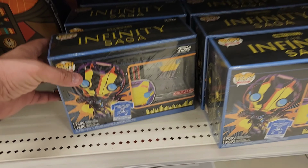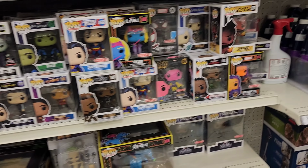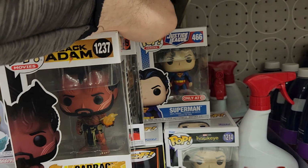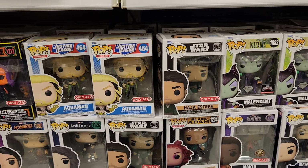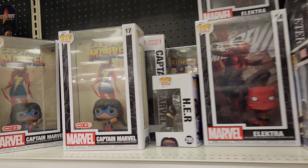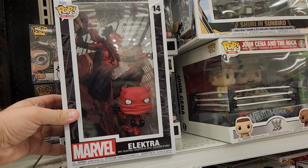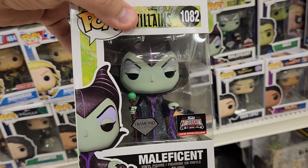So we dug through everything else, did not really find anything that we hadn't seen before. Do have our Black Panther art series. And I know the Spider-Man was here too. Miles Morales, some Black Adam stuff, Target Superman. I mean, just a lot of stuff that we have seen before. Still no She-Hulk comics, but we definitely are trying to keep our eye out for those. A lot of the stuff that we see when we're down, of course, in Phoenix, I didn't expect a huge difference between the stores, but it was definitely cool to find these. And yeah, Target Con is coming, so definitely excited to see what else they drop for that. Let's head out.